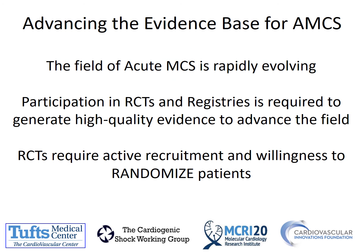The field of acute mechanical support is rapidly evolving, and participation in randomized controlled trials and registries is required to generate the high-quality evidence needed to advance the field. However, randomized controlled trials require active recruitment and willingness to randomize patients. I think this has been an issue that has hampered us in terms of advancing the field of mechanical support because of this question of randomization.